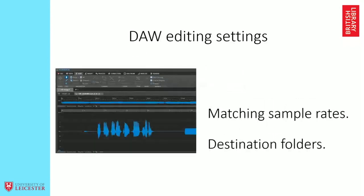Moving to the editing stage. Editing-wise, we usually leave a second or two before the wanted audio starts. So this leading audio could just be the tape announcing itself, and then the actual interview starts there. So yeah, one or two seconds is pretty good.